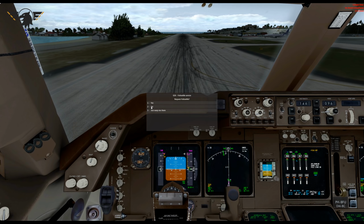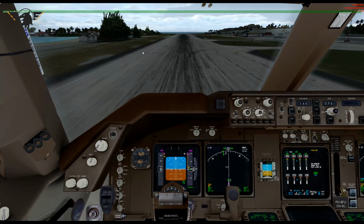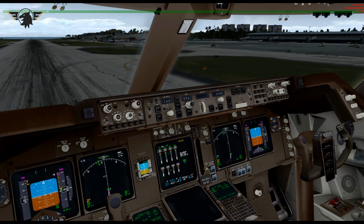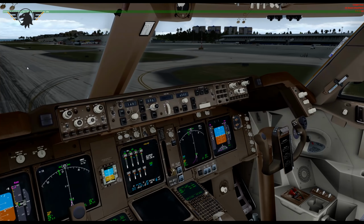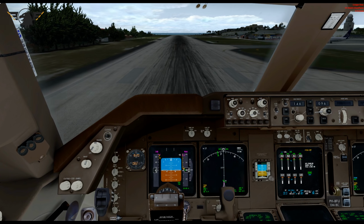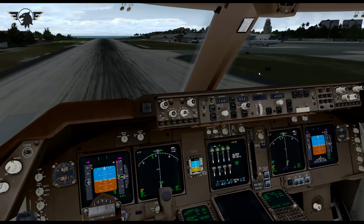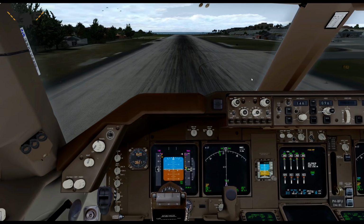Alpha 2. We'll prep. Handling by Menzies. This is Delta. We don't want Delta, so we want the next one along after this one. So we'll vacate there. Although wingtip clearance with that Copa Airlines might be a little bit tricky. We'll see how it goes.